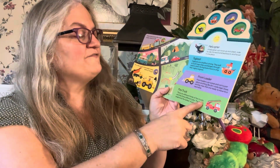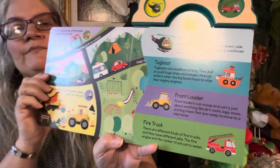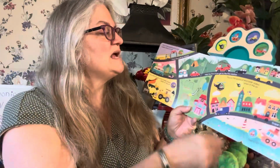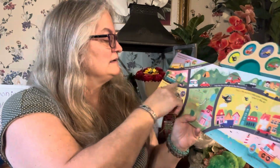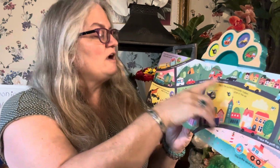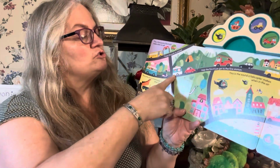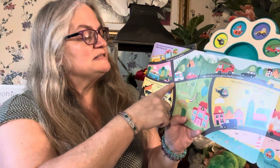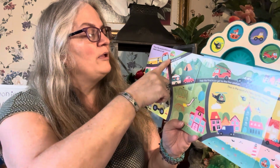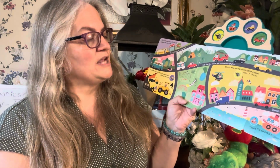There are different kinds of fire trucks, and they have different jobs. The fire engine and the tanker truck carry water. Yep, that's what it does. This says, fire truck, help the fire truck get to the fire station. Oh, come on, fire truck. Shh. He's gotta go down, and then he's gotta put on his blinker, and he's gotta go up. And in, right there. That's how you get to the fire station.